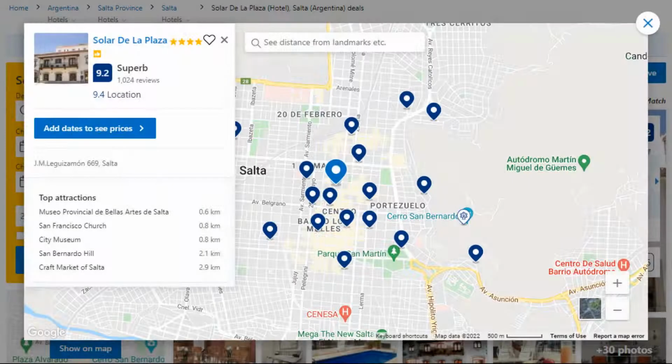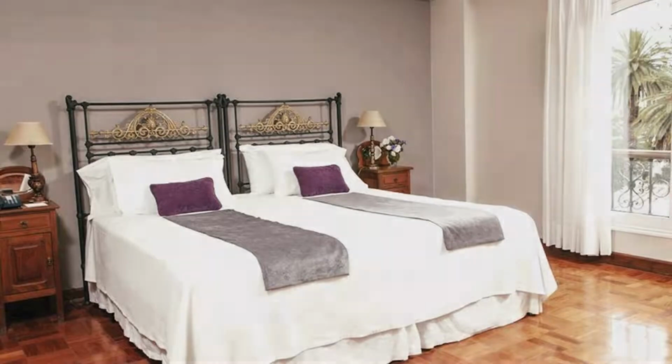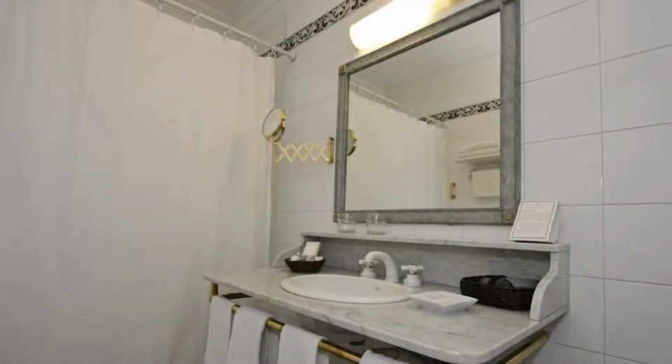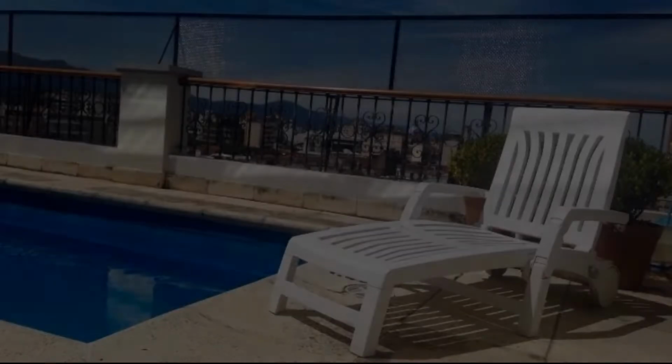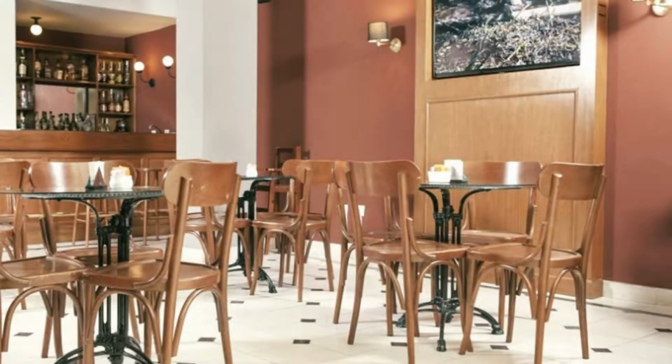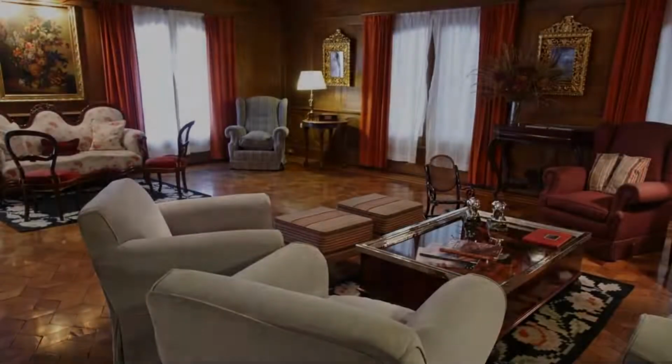Number 4. This is a 4-star hotel. The location of the hotel is excellent and the guests love walking around the neighborhood. Check-in time is 1 p.m. and check-out time is 11 a.m. Guests are required to show a photo ID and credit card at check-in. Pets are not allowed in this hotel.